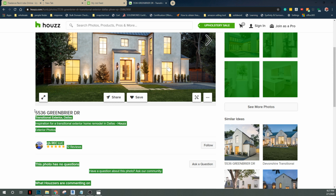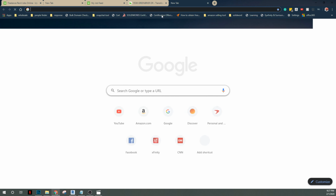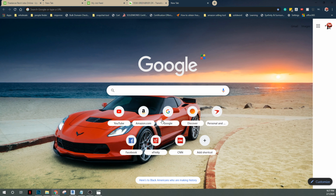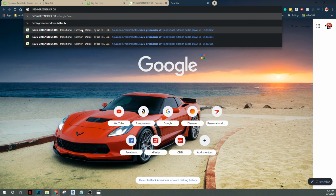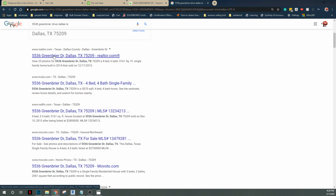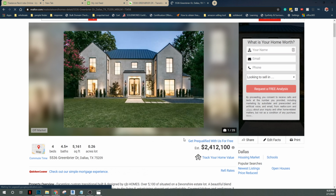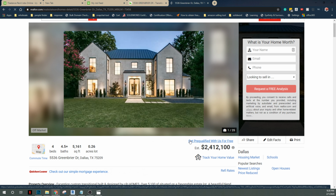You see, it gives the address right here, and I also have it on my next computer. You could actually copy this, go up top here, go into Google, paste, and you see I pretty much have it up here. It's in Dallas, but I don't want this one. I want actually this one, where it goes through here, and you come down and you click on realtor.com. And these are the same pictures. They just took the pictures from realtor.com. You see, it's about 2.4.